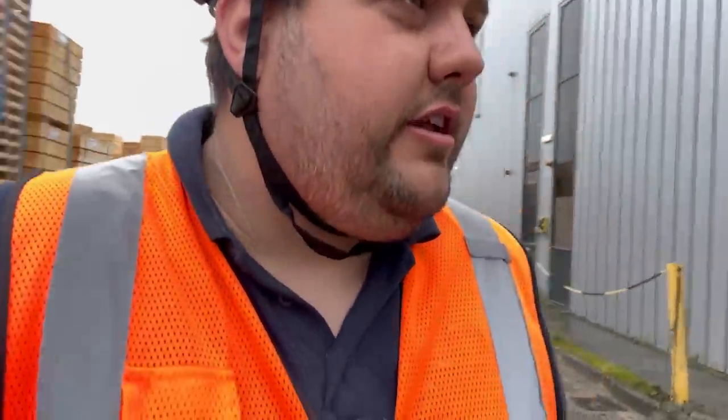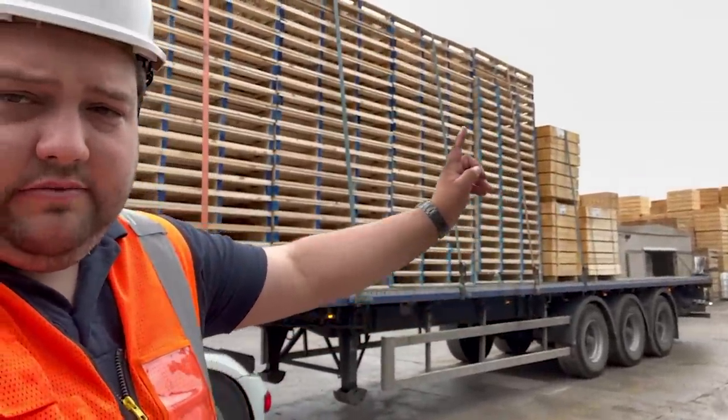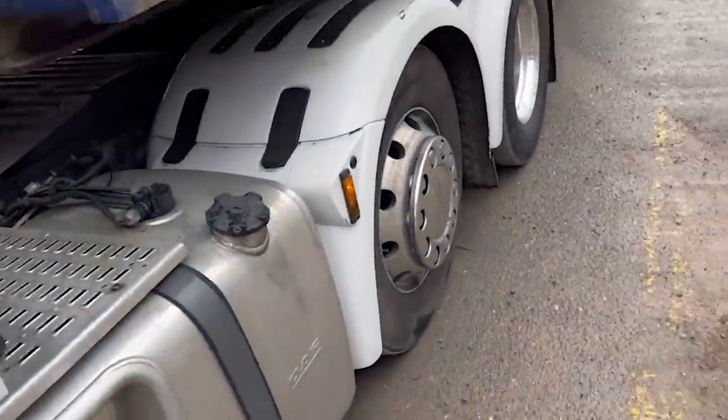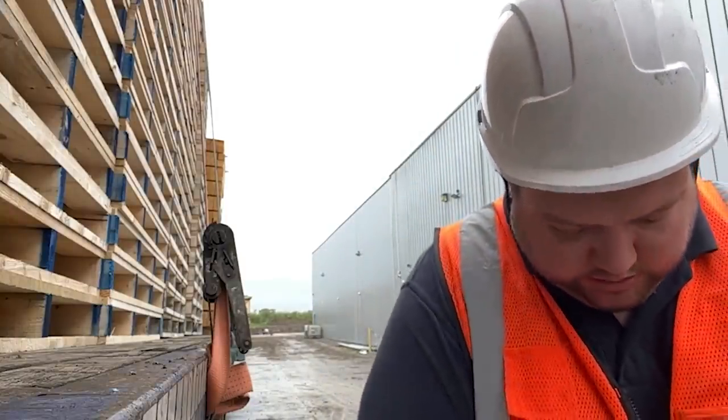So we are still being loaded, but we appear to be getting timber put on the back now, which is less height than the pallets. So we're going to measure the height now of the pallets while we're waiting to be loaded still. It saves one thing to do later, doesn't it? So grab our height stick. And we shall assemble it here. Let's get our height stick out.